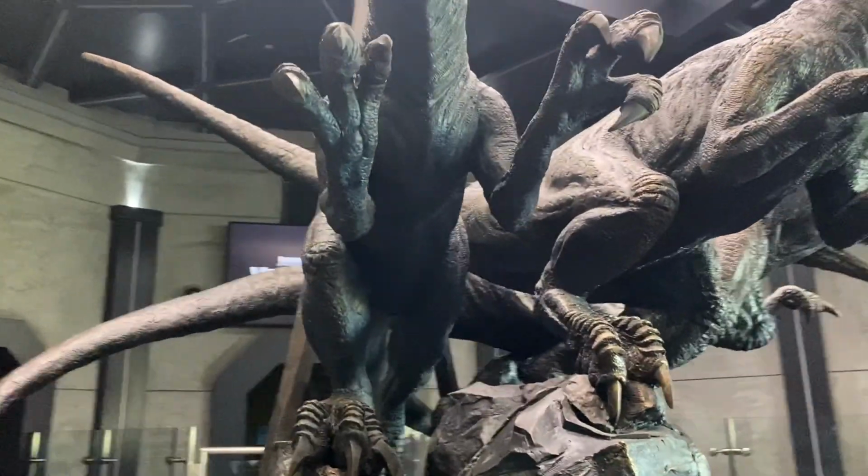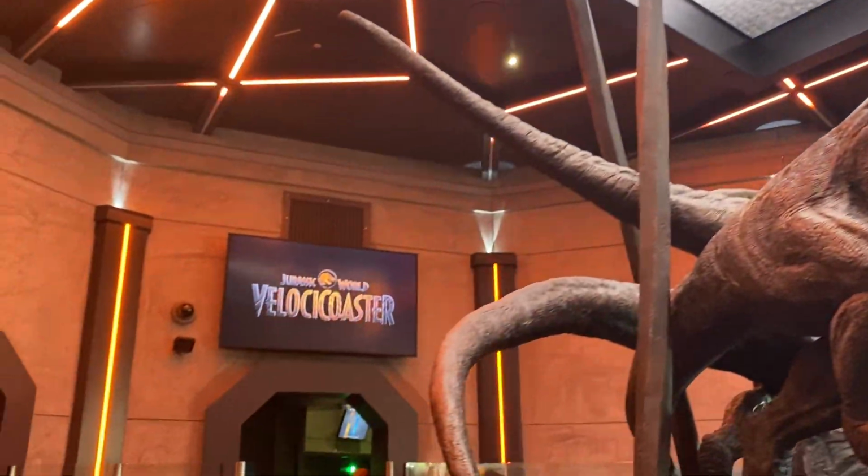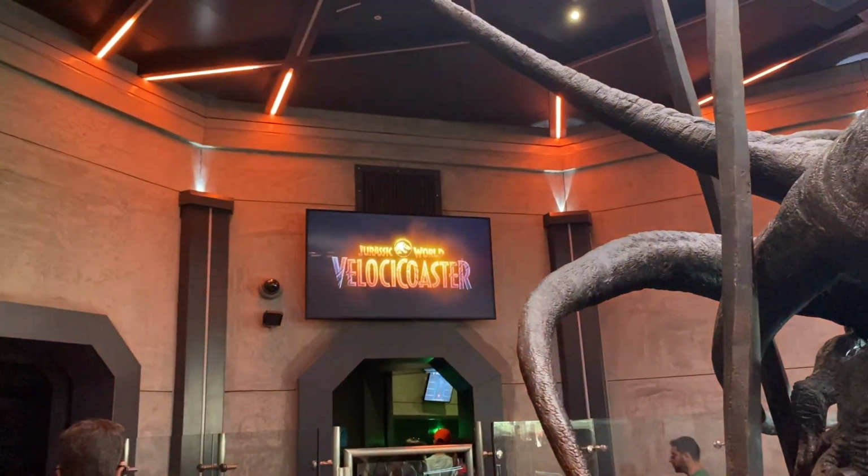But overall, for this review on Velocicoaster, I give it a 10 out of 10, 100%. I love this ride. Would not change anything about it. If it was longer, honestly, I don't think I would like it as much.